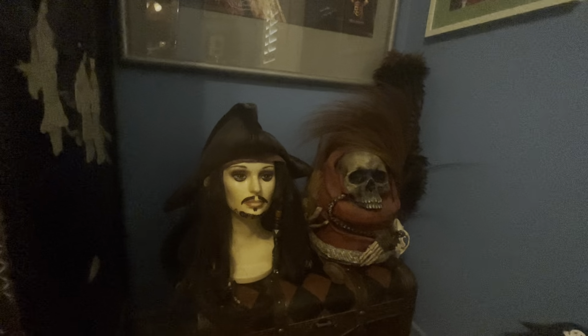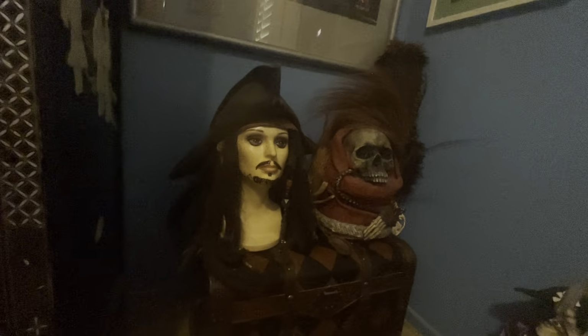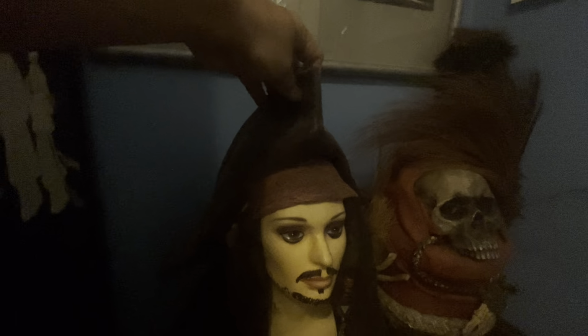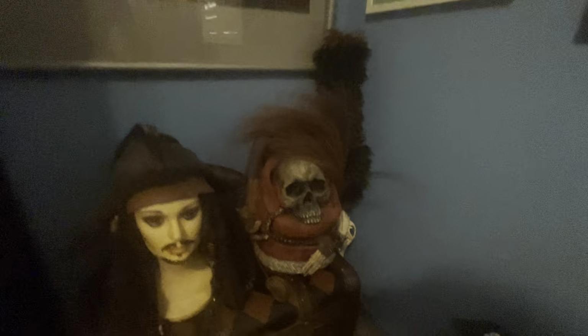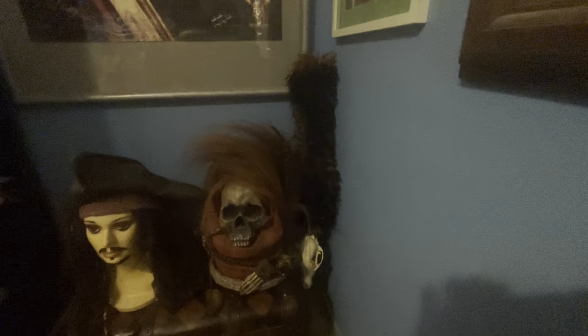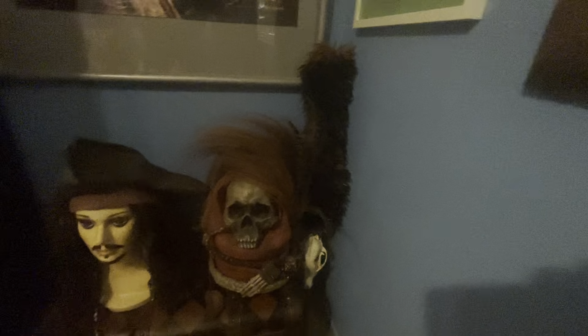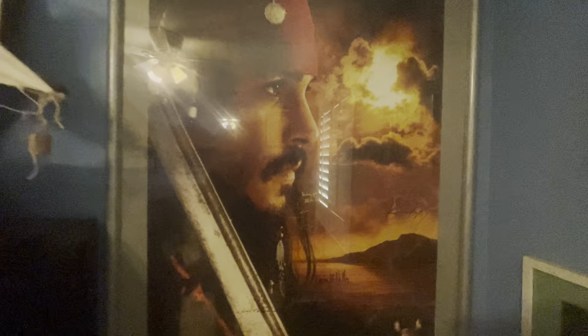my Jack Sparrow tricorn and my Jack Sparrow wig and dreadlocks. And of course, bandana and everything. Then right next to it is my Jack Sparrow Cannibal Chief headdress, along with my feather scepter back there. And then right above that is this beautiful autograph poster, which has pretty much been autographed by everybody.